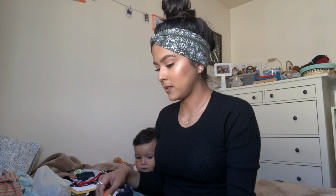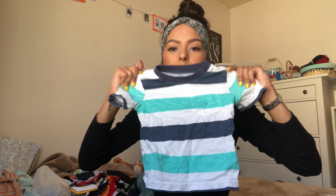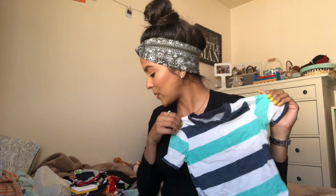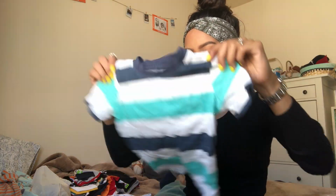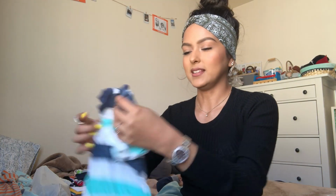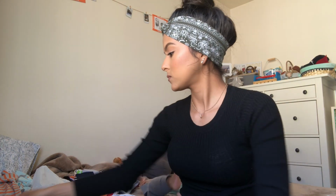What, baby? We picked up a 12 month in this and an 18 month. What, baby? Hello. More cracker? What's later? Okay, so yeah, we got this cute one, and then the same one with that. Ow, what are you doing? You're kicking me?